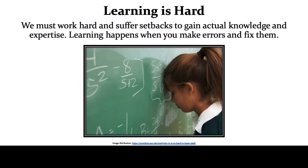In order to gain knowledge, we have to work hard and suffer setbacks. Meaningful learning happens when we have to make an effort, and that includes when we make errors and have to fix them. It's discouraging to find out that the number one study strategy, rereading textbooks, is essentially unsuccessful. There are three concerns when it comes to rereading texts to study. Number one, it takes a lot of time. Two, rereading doesn't help information get to our long-term memory. And three, it deceives us into thinking we have a good grasp or mastery of the content when in fact we don't.